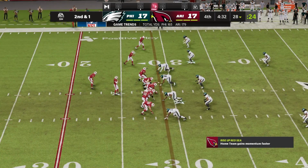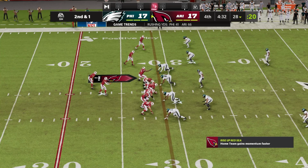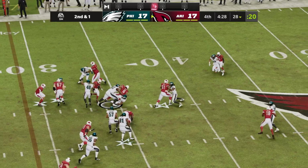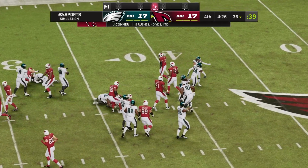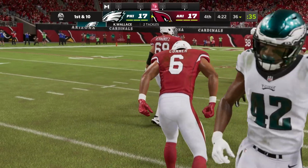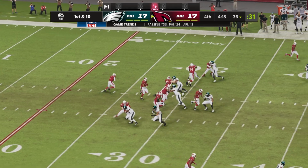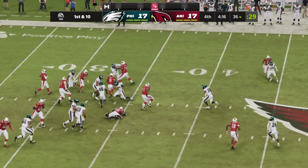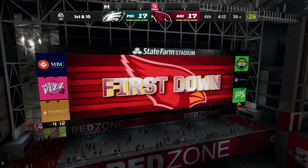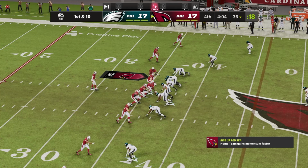The previous run good for 9. Here's 2nd and a yard. Again, a run with Connor. 40 yards on the ground for him now on 9 carries. 2nd and 1, and people want to run the football. This is where every back in the league is supposed to do exactly what we just saw there. Pick up the 1st down. Back-to-back good plays have him on the move on 1st down.